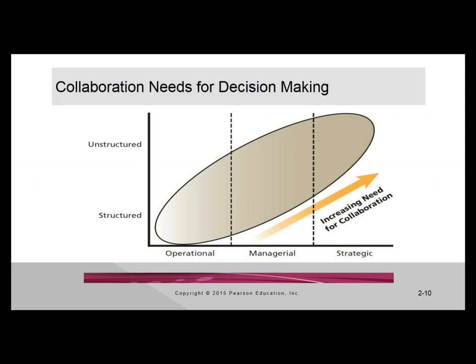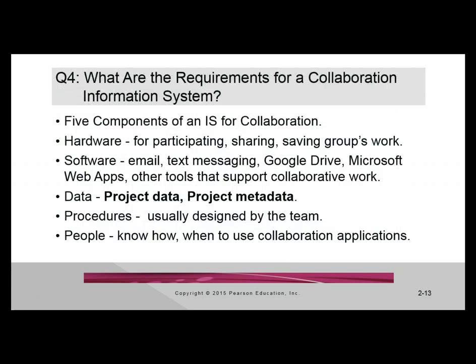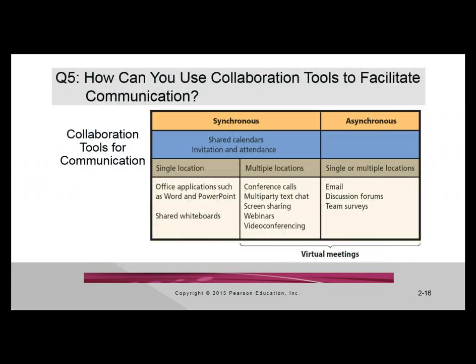Those were the three levels, and we said as we go higher up, we need more collaboration because they're less well-defined. The third level, we said we can solve problems, and we can also manage projects. Those were the four things we can do. Now, just to go forward, and this is new information.